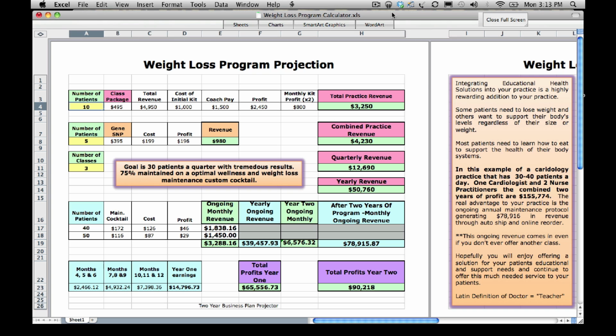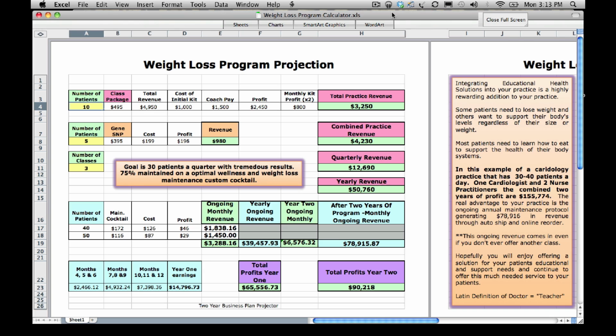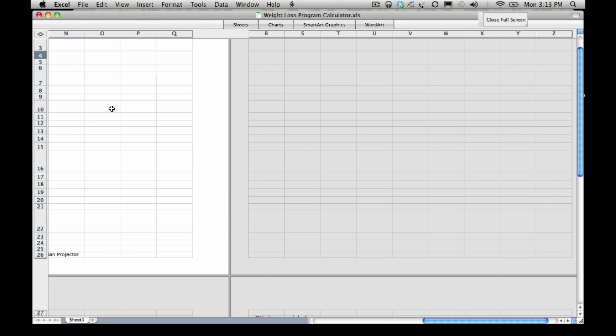So based on that, we're looking at what it would look like to integrate this program into your practice. And this projection on your left is actually a calculator which can be modified. There are three areas on the calculator that can be changed. One is the number of patients per class. This is a class revenue.